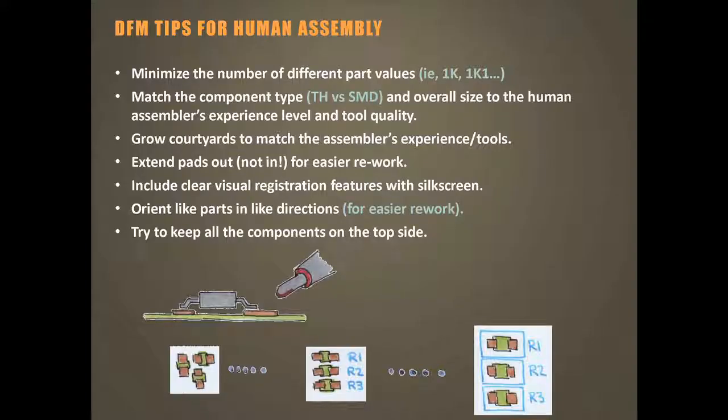So here are DFM tips for human assemblies. You want to minimize the number of different part values, because if you give a kit builder 10 100 ohm resistors, that's great, but if you give them 10 slightly different resistors, that's hard for them. You want to match the component type and overall size to their skill level. So if you're targeting soldering for kids versus soldering for adults, that's where you go. Here's a little sketch showing growing the pads and showing component density to make lives easier.